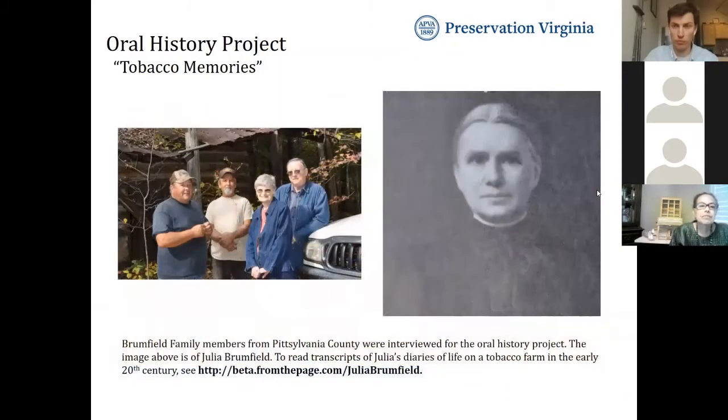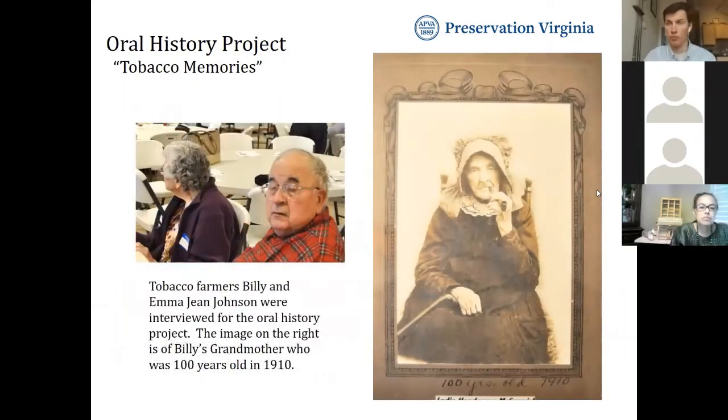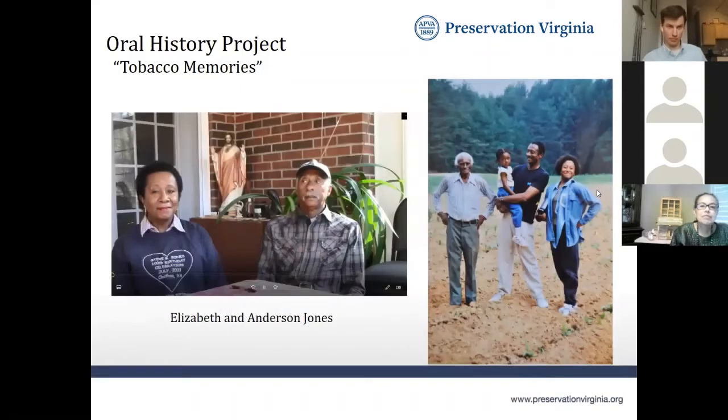Mr. Reynolds, this is the Brumfield family. They talked a lot about their ancestor, Julia Brumfield, and she actually wrote a diary of life on a tobacco farm, and you can find that on the internet. You can probably just Google Julia Brumfield diaries. A couple more people that we interviewed, Billy and Imogene Johnson, and this is just a kind of humorous photograph that he showed me that day. This is an image of his grandmother who was 100 years old in 1910. Elizabeth and Anderson Jones, a lovely couple that lives outside of Chatham, Virginia, and we interviewed them as well.